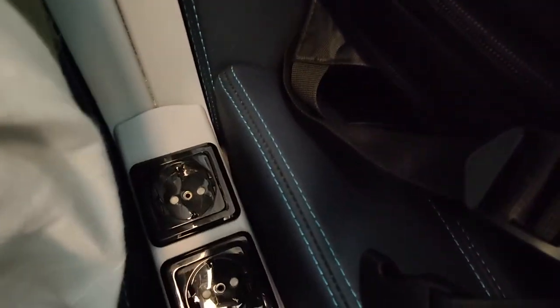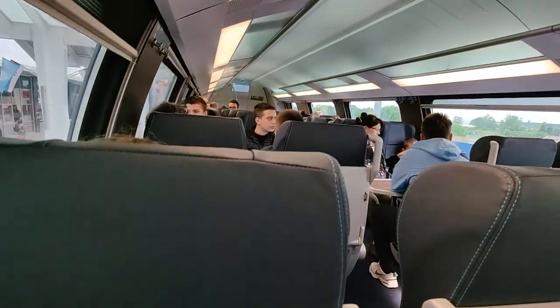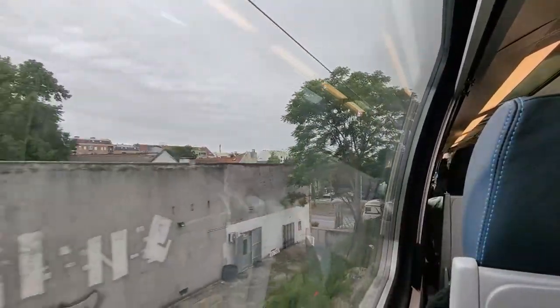Let's take a look at the seat. It features a nice big tray table that can definitely fit a laptop. There's a small seat pocket as well. And between the seats you will find two power outlets. And there's also a recline function. The trains also have Wi-Fi, but I forgot to check it out. The seats are comfortable and I wouldn't mind doing longer journeys in them. And now that we are comfortable in the seat, let's have a look at the scenery towards Belgrade.